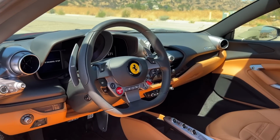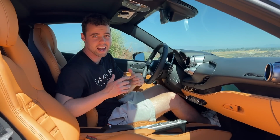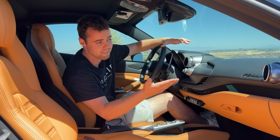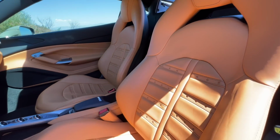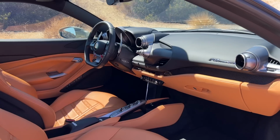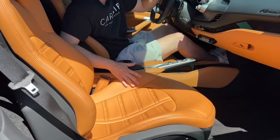The interior of the F8 is quite similar to the 488, but with some subtle upgrades and tweaks. We've now got an optional passenger display. This car doesn't actually have it, but like on my 812 Superfast, the passenger gets a readout for how fast you're going, what gear you're in, and some music and navigation options as well. There are a slew of epic seat options to choose from. These gorgeous tan seats with black contrasted stitching look fantastic.